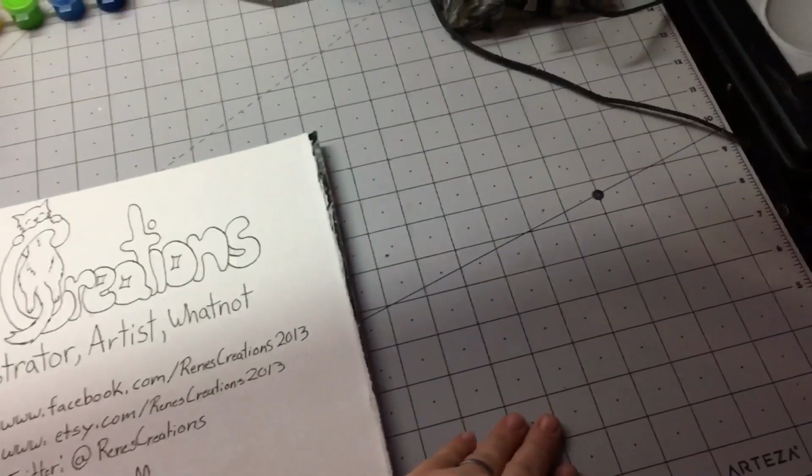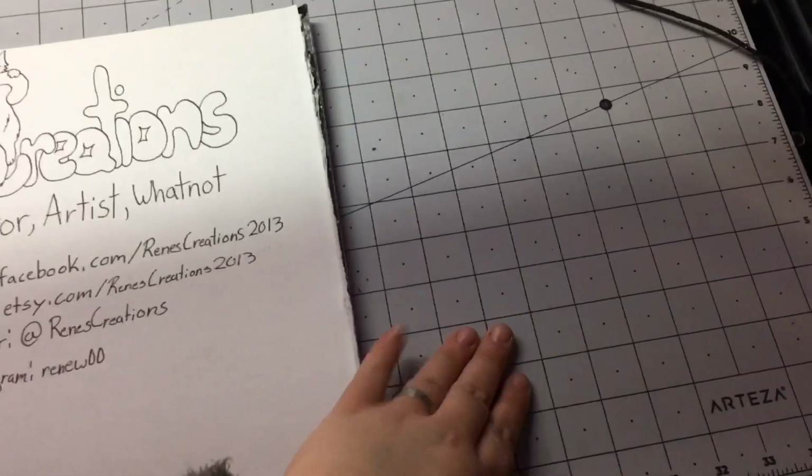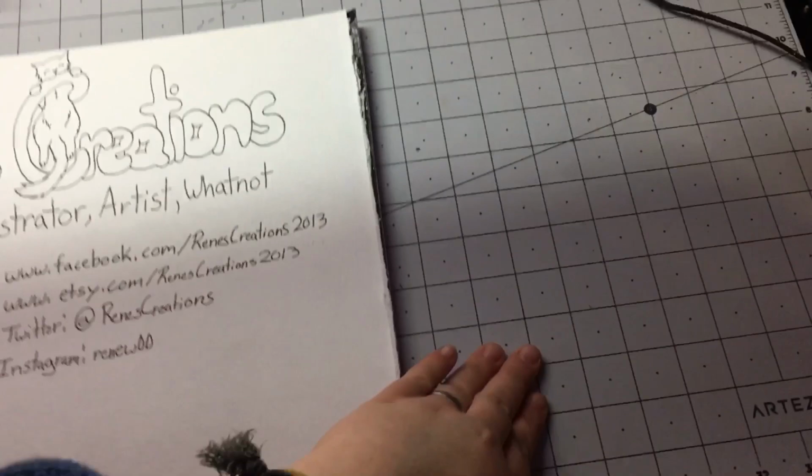And then Mike got me this. I'm excited to use it on future projects. Don't know what yet, but excited.